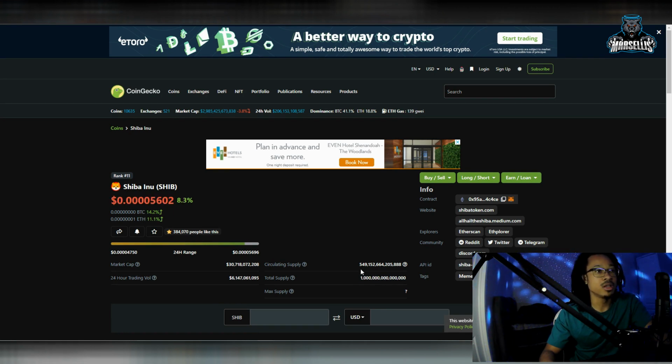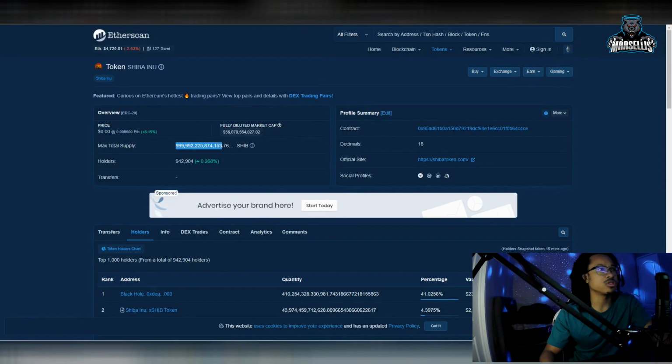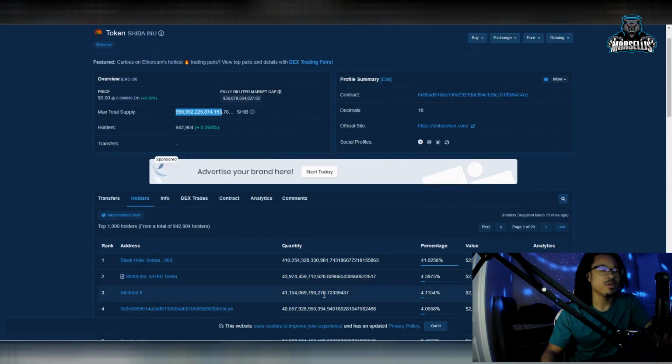So over here you can see circulating supply at 549 trillion. Now Shiba Inu used to be at 397 trillion, if I'm not mistaken. 397 trillion, but now somehow there's a full quadrillion. I don't know. Was Shiba Inu initially at 1 quadrillion or 397 trillion? That's what we're all asking here, because right now over here it says 410 trillion burned, right?